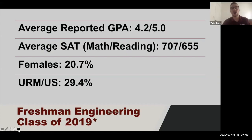Yep, so just a little bit of statistics about the incoming class for 2019. Their average reported GPA on a 5.0 scale was a 4.2. Their average SAT for math was a 707 and reading was a 655. Although we do accept both the SAT and the ACT, the only statistic provided was for SAT. Around 21% of the incoming class was female identifying, and around 29% were underrepresented minority students in the college.